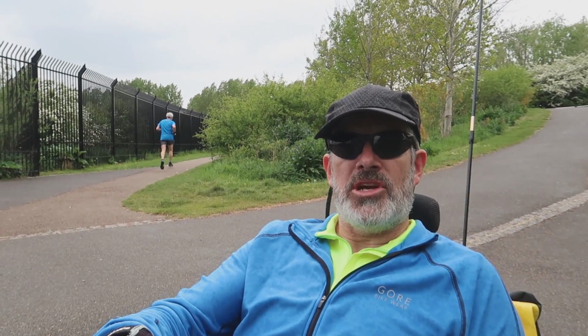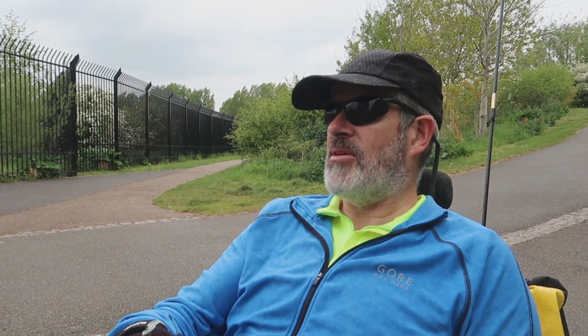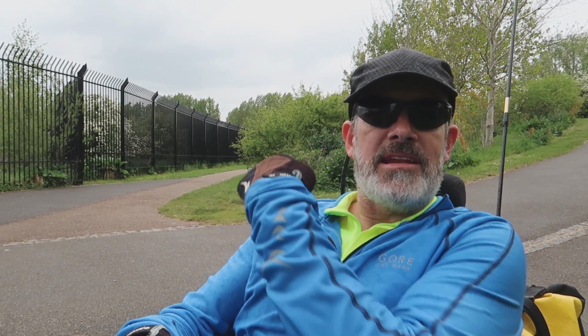Just over my shoulder there, where that runner's now going, there's also some disc golf. I've never played disc golf before. I think I'd like to give it a go sometime. But that's free to use, disc golf over the back there, as well as lots more parkland and pathways. So as I say, beginning of part 3, I might well go off that way and just show you one or two little bits around the back there.